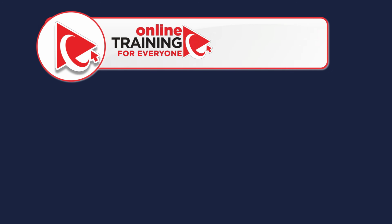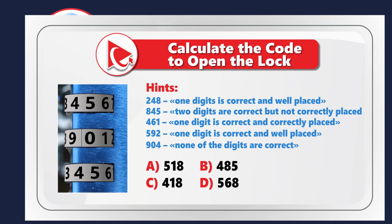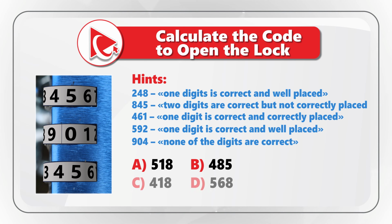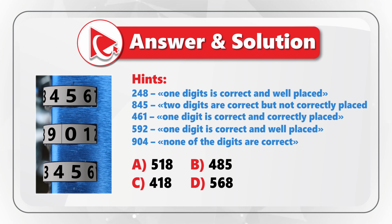I'm pretty sure you're done solving it by now, so I'm moving forward to share with you my version of the answer and solution. And if you have a better way to solve it, please make sure to post in comments. As you might have guessed, you solve this problem through elimination.